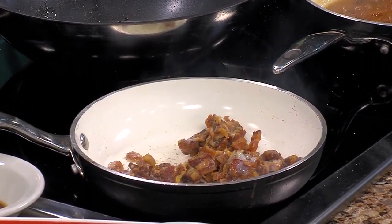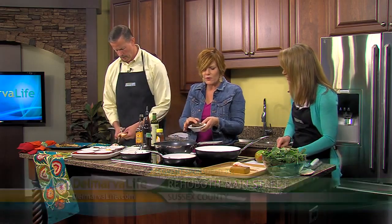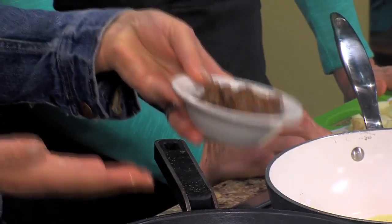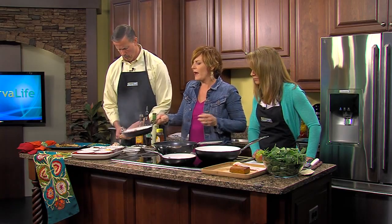So it's all going to blur and blend together. What it ends up looking like is this. You have a tiny little, goodness, yeah, there you go. That's apple and bacon. That's apple bacon jam.